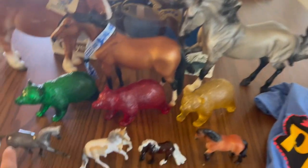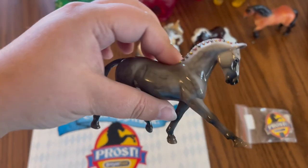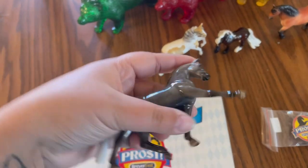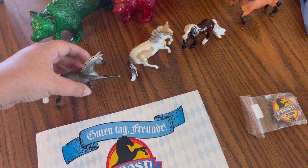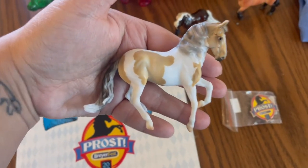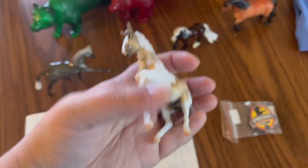So here are the event stablemates. I did unbox them. I don't know their names, but here's this one. He's a beautiful dapple gray. I don't like this mold because they do tend to be tippy. But he's a really nice one, so I think I'm going to keep him. And then there's Spatzel. He's so gorgeous. He does have a flaw right there, but that's okay. So pretty.